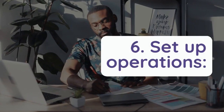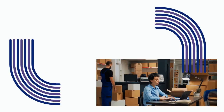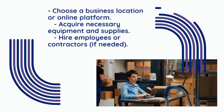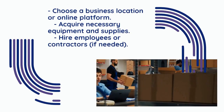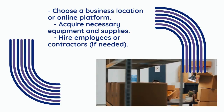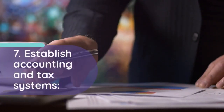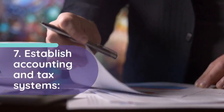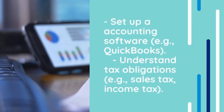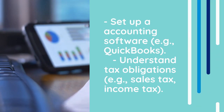6. Set up operations. Choose a business location or online platform. Acquire necessary equipment and supplies. Hire employees or contractors if needed. 7. Establish accounting and tax systems. Set up accounting software, e.g., QuickBooks. Understand tax obligations, e.g., sales tax, income tax.